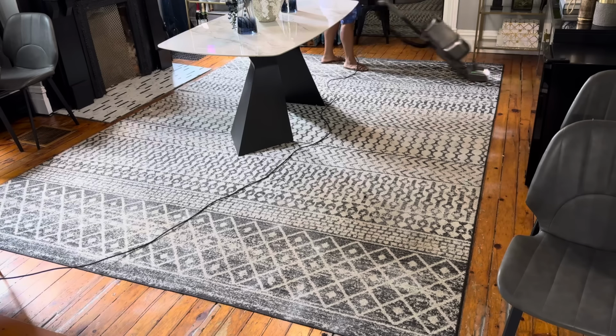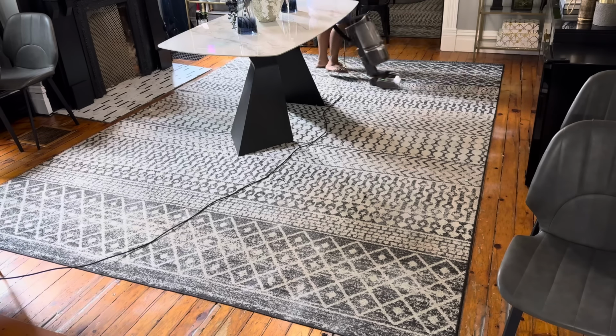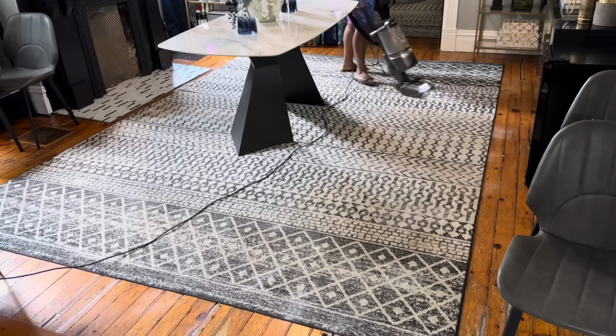So yeah, let's get the rug vacuumed, and we're almost done.